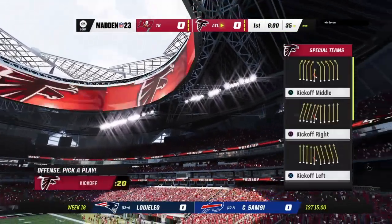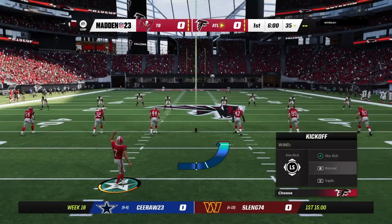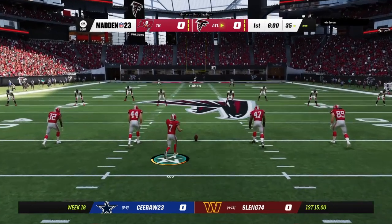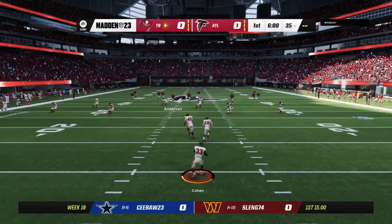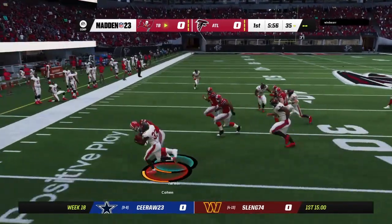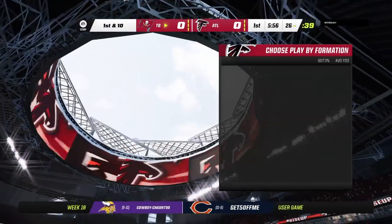Game between the Tampa Bay Buccaneers and the Atlanta Falcons. Set to go, Younghoe Koo ready to do the honors. And off we go on EA Sports, from the 10. And he'll take it up past the 25 to the 26-yard line.